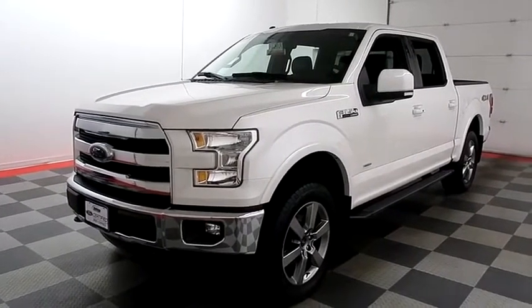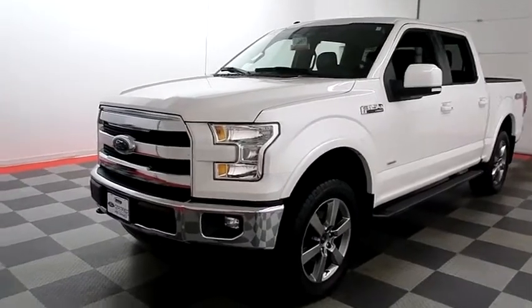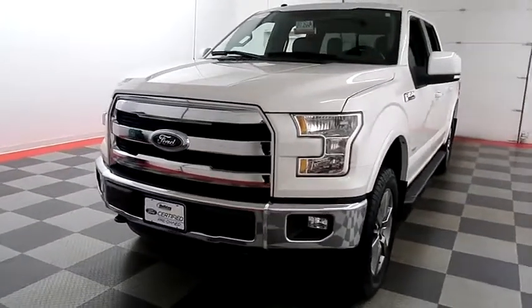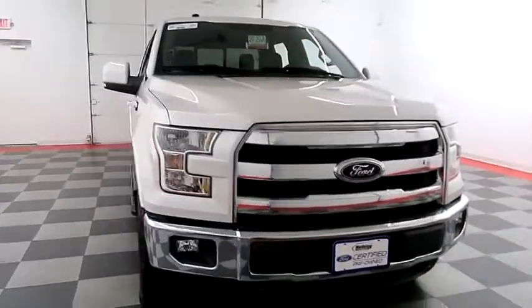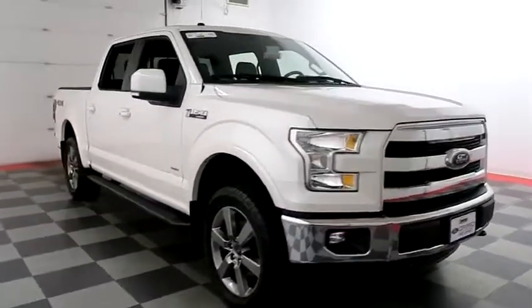Today we're going to take a look at a 2016 Ford F-150. Stock number is 18F282A. Starting right away up front, you have factory fog lamps and easy access heavy-duty tow hooks.